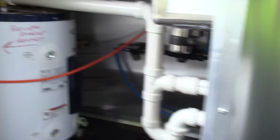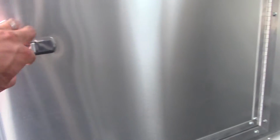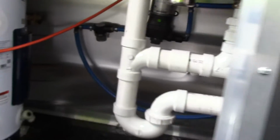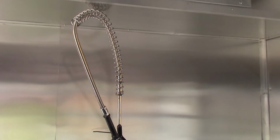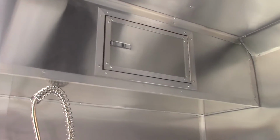And we have our 12-gallon water heater and plenty of storage space. Our water pump is located right here as well. Behind this wall is where our 100 gallons of fresh water is. I'll show you that in one moment. We have an upper cabinet above the sink area.